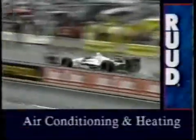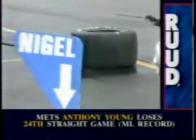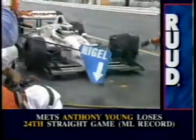Now here is Nigel Mansell in. Will he go over to the slicks? That's a very real possibility, Gary Gerould. Indeed it is, Paul. Tommy Wirtz waves him into position. Nigel was on the radio, said he wants the dry tires. Here he is. We'll see if they change it. The air guns begin to chatter.